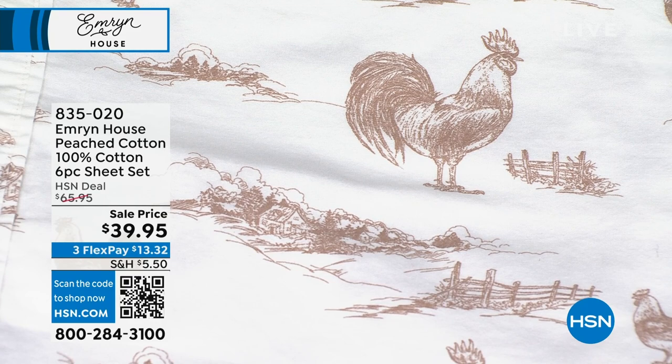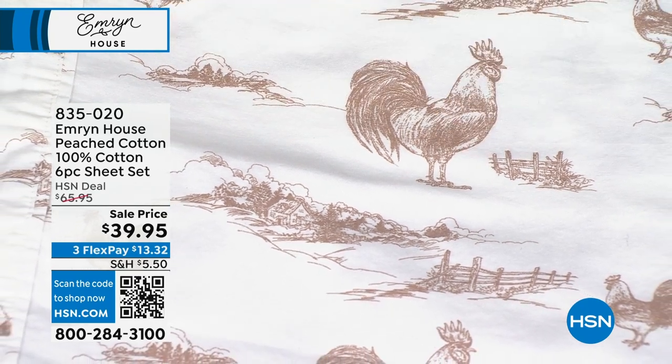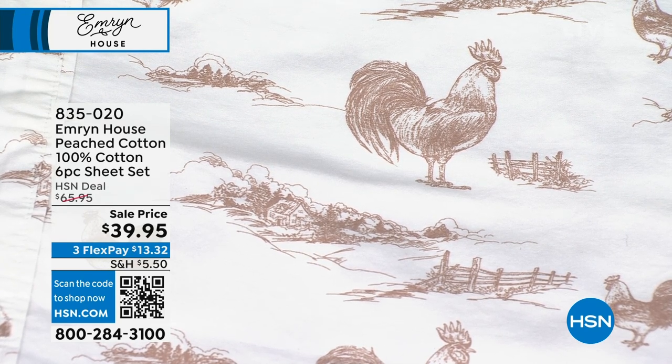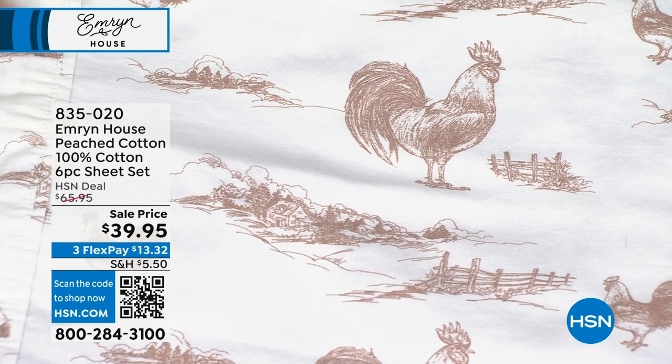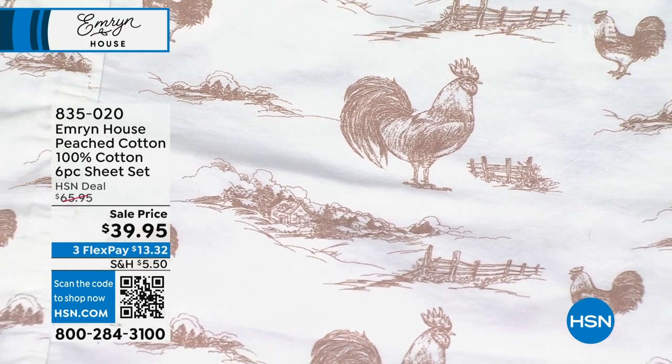Dark taupe. So beautiful. And you can see it's not only the roosters, we've got little fences, little landscapes with the cabins and the farmhouses. It is so beautiful. Wow. And you see the gorgeous trim work that we also have included with this. Nothing overpowering, nothing too much.